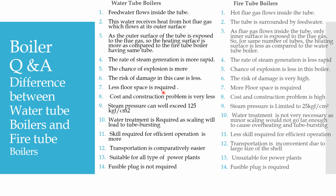Less floor space is required in a water tube boiler, whereas more space is required in a fire tube boiler. The cost and construction problem is also very less in a water tube boiler, whereas cost and construction problem is very high in a fire tube boiler. In a water tube boiler, steam pressure can well exceed 125 kilogram per centimeter square. We can go more than that also. Whereas in a fire tube boiler or medium pressure boiler, steam pressure is limited to 25 kg force per centimeter square.